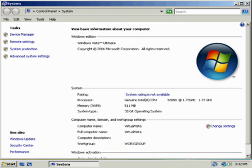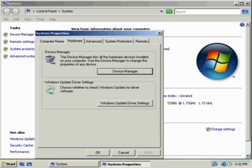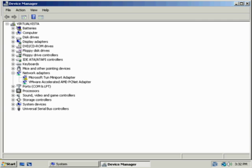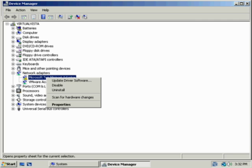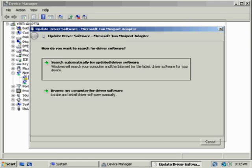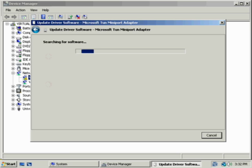Let's see some of the other nice features. The online update. If we go to advanced system settings, I can go to device manager here, or alternatively I can go here to device manager. And in this case, if I were going to update a driver, again, you have this capability in XP, but Microsoft improved it considerably with Vista. So if I want to search automatically online for an updated driver, I could.